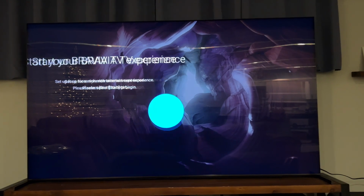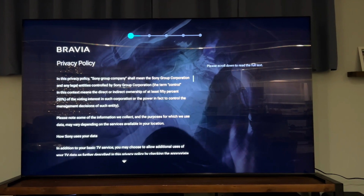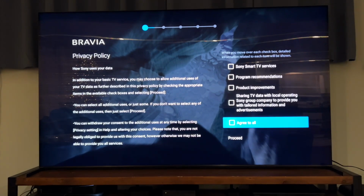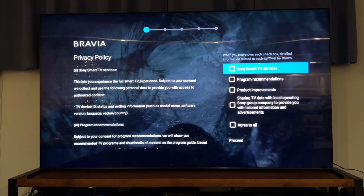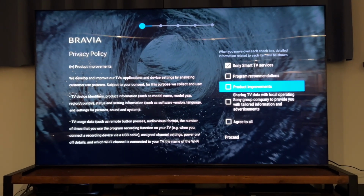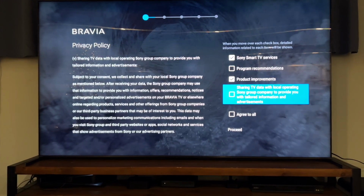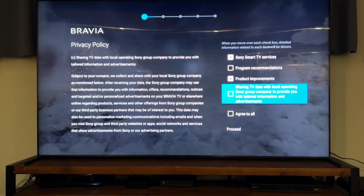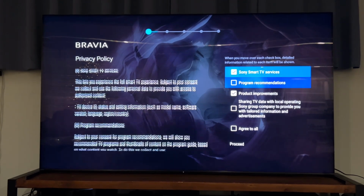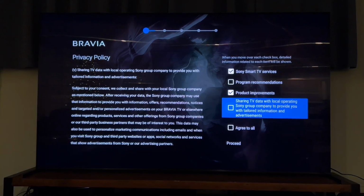So I got it all set up. Always agree to Sony Smart TV services. That's how your apps work. And then I agree to product improvements. But program recommendations, I don't need that. And I'm not sharing my TV data for advertisements. But always agree to smart services so your apps could work properly, and product improvements so they could make the TV better. Send back analytics.